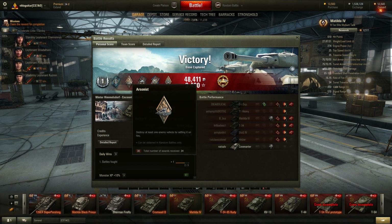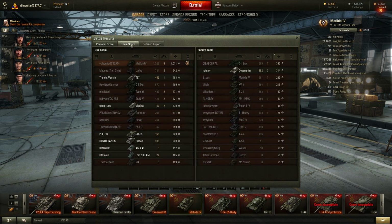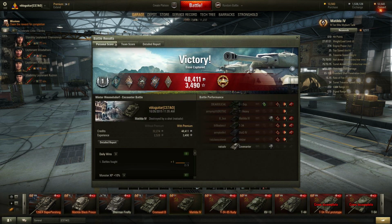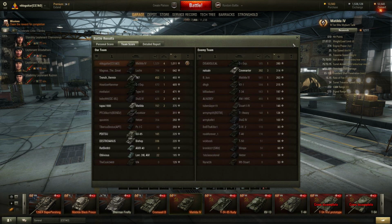Arsonist, I killed the T-34 by setting him on fire. I would say that I accounted for myself pretty well in that battle. I should be the top scorer. Yeah, 1,500 damage, 1,100 experience. Now, once again, that was a gold-fired win. Definitely, I would not have been able to do that without gold. I would have been bouncing shots.